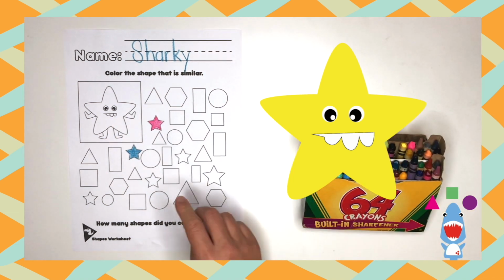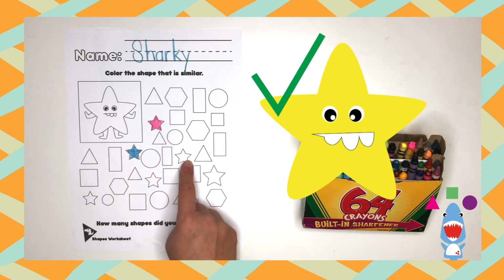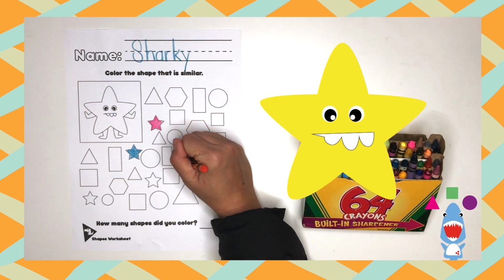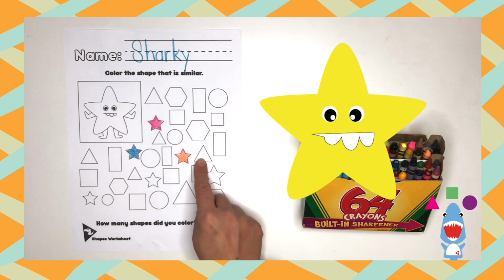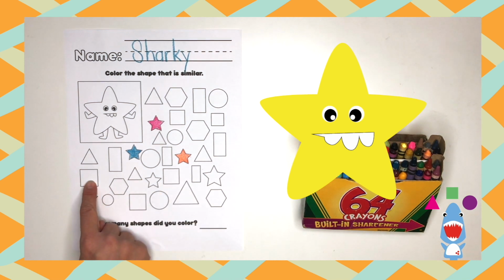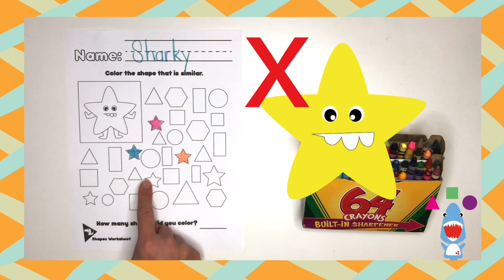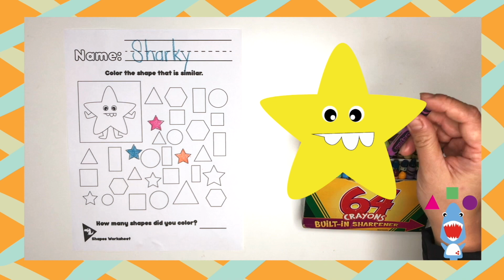Let's go again. This shape? How about this one? And this one? Yes, great job, dinos. Color in that star. Let's keep going. How about this shape? And this one? How about this one? And this one? How about this? Yes, great job, dinos. Color in that star.